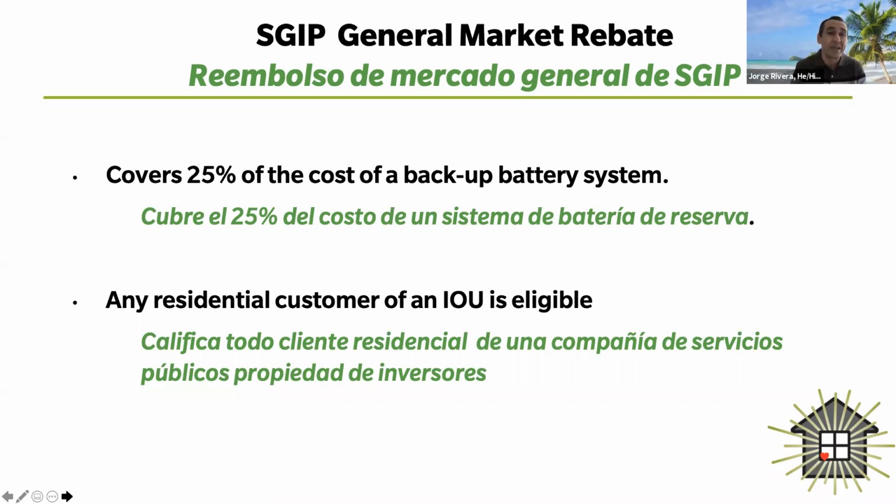One of the questions that came up for me is, well, what's the average cost of a battery backup system? It depends on the manufacturer, but they can range anywhere from $11,000 upwards to $18,000. So again, this general market rebate program will cover 25% of that backup battery system, and any residential customer of the investor-owned utility would be eligible for this program.